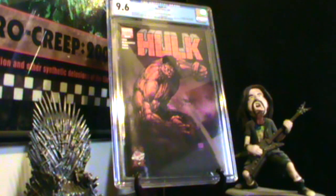Oh man, he kicked the shit out of this cover, man. This thing is so sick. I think this is one of the top Red Hulk covers. So yeah, badass. Glad to have that in my collection.